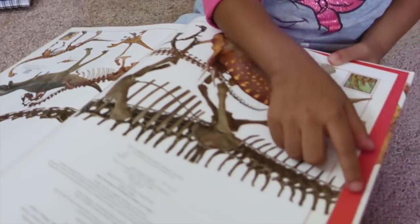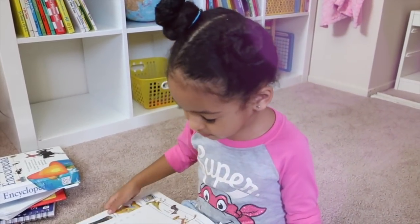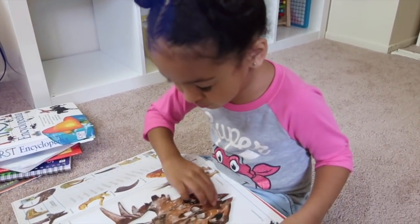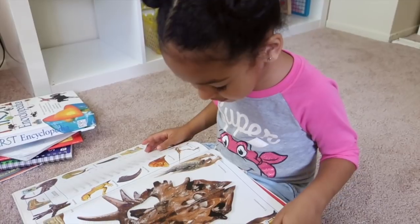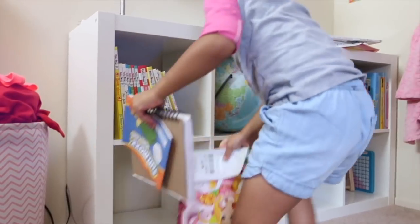Ooh, look at them fossils. Guys, dinosaurs were here before humans were here. I don't want to see the tail of these things. Ooh, that's so cool. I think that's like a sword. And this is a triceratops. And you know why it's called that? Because it has 3 horns.